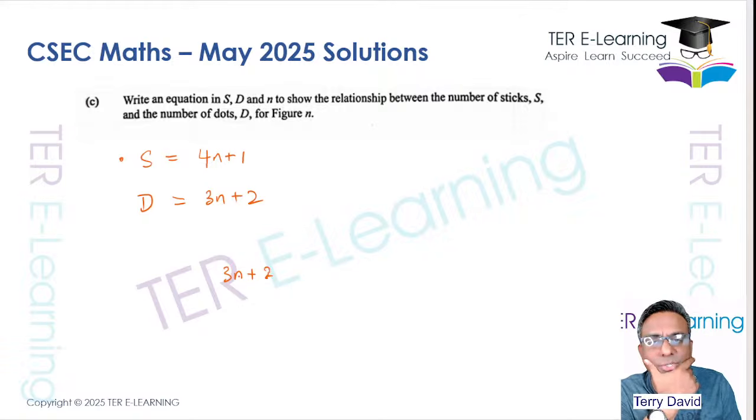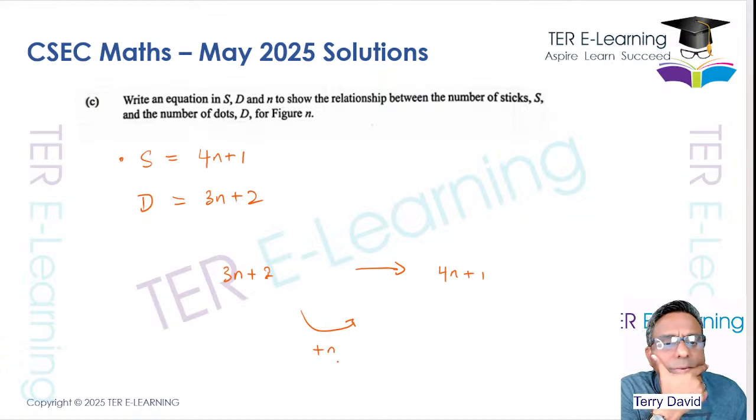We have 3n plus 2 as the number of dots. And if you want to get the number of sticks, this is what we need to get, 4n plus 1. How do we get that? So as you jump from this to this, we have to add n, and then we have to subtract 1. You have to add n because n needs to go from 3n to 4n, and the 2 needs to go to 1.